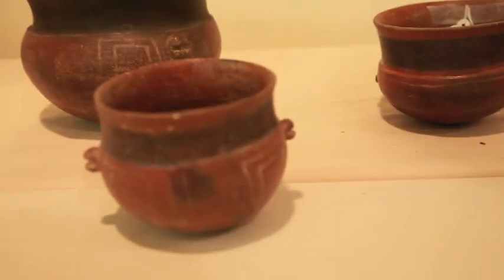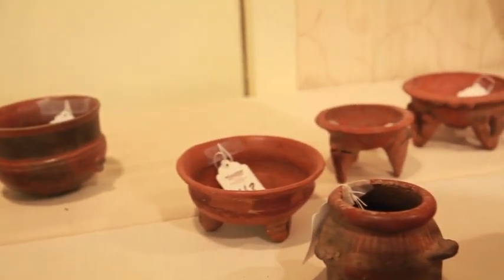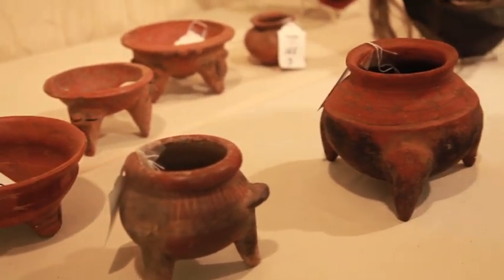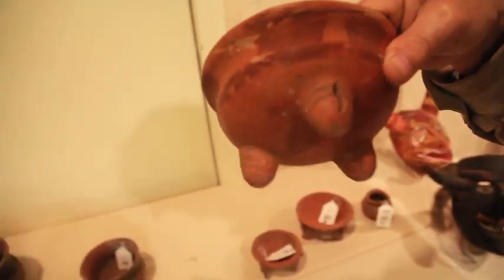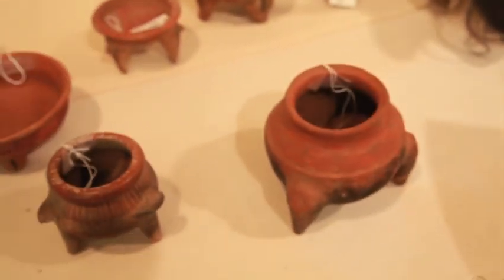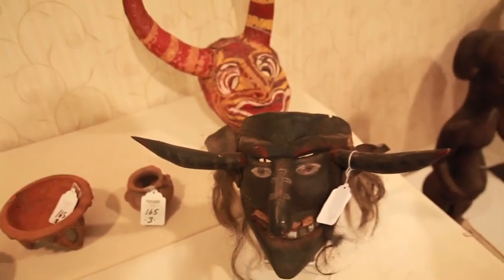These are Costa Rican. Some of these were made to rattle. I don't know if you can hear this, but they have little, probably mud beads inside the legs. That's pretty. These are pre-Columbus, most of this material. We have a pair of Mexican masks over here.